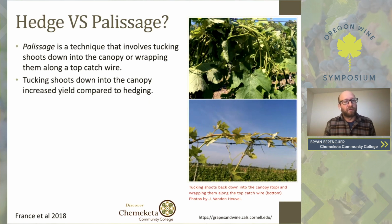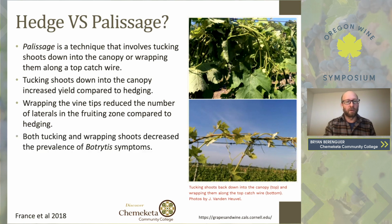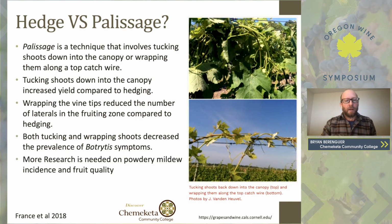And basically what's been found is that tucking the shoots into the canopy or wrapping them together can actually increase the yield compared to hedging. Wrapping the vine tips also reduces the number of laterals in the fruit zone compared to hedging, and there are other advantages as well. Both tucking and wrapping shoots decrease the prevalence of botrytis symptoms. Quite often when we do hedging a bit earlier, we will end up with better fruit set and more compact clusters, and this allows clusters to be a bit looser as well. But there needs to be more research in terms of disease pressure.